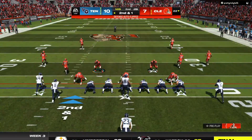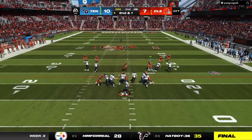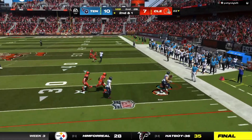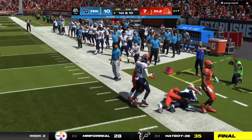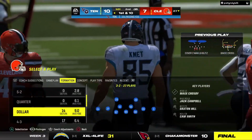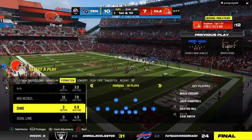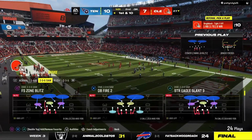Second down and a little more than a yard here. They're going to look to throw. Looks for the out route, and it's complete to Komet. And he'll get this up past the 25 before he's out of bounds. A gain of 5, good enough for the first down. 5th catch of the game for him there.